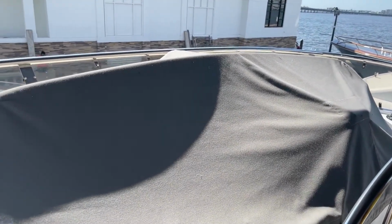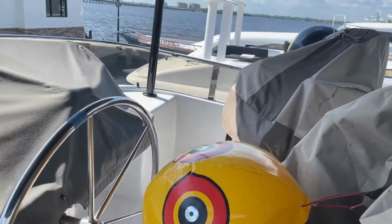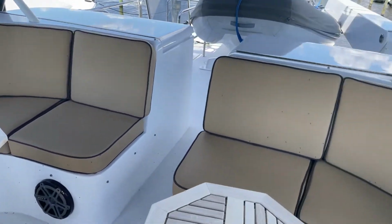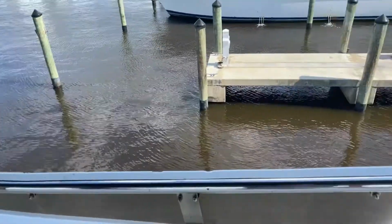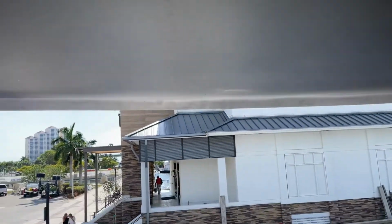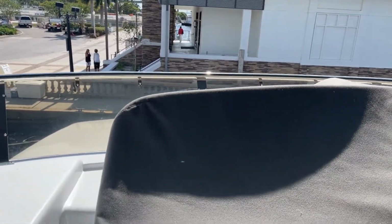we have the helm station for the fly bridge right here. Couple seats. Couple little tables and tons of seating for you and all your guests, friends, family to sit. Once again, you can go right on down from here, or you can do it from the back. This is a hard top here, so it's not like it's canvas that's going to be rotting away in the sun. You know how the sun is.